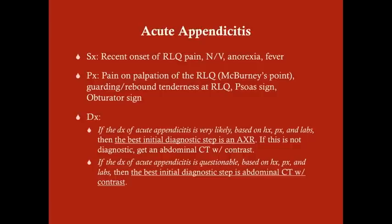So if the patient has a very likely, very clear clinical picture of acute appendicitis, you're going to get an abdominal x-ray first, even though you know in the back of your mind you are probably going to have to still get a CT to diagnose them. Now, if the diagnosis of acute appendicitis is questionable, then you can go straight to CT. But this patient was very obvious appendicitis.